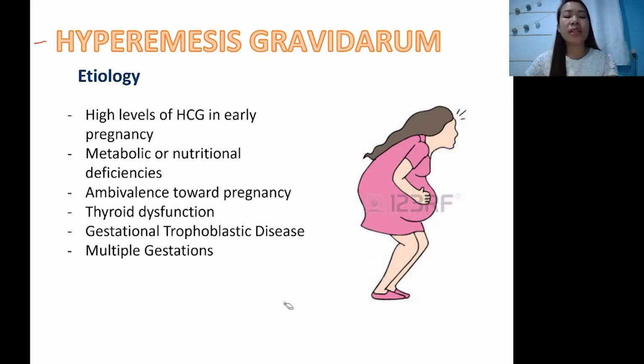Also, take note class, even the psychological aspect, meron siyang effect. If you have ambivalence toward the pregnancy, when you say ambivalence, you have two opposing feelings at the same time towards your pregnancy. Gusto mo, pero at the same time, ayaw mo yung pregnancy. So, ambivalent ka about it. So, it may also cause Hyperemesis gravidarum. Next, we have thyroid dysfunction. Okay, there's a problem with your thyroid.